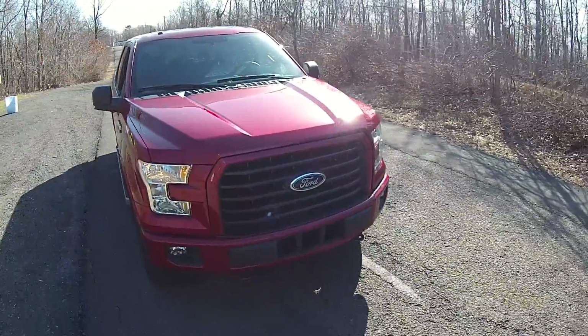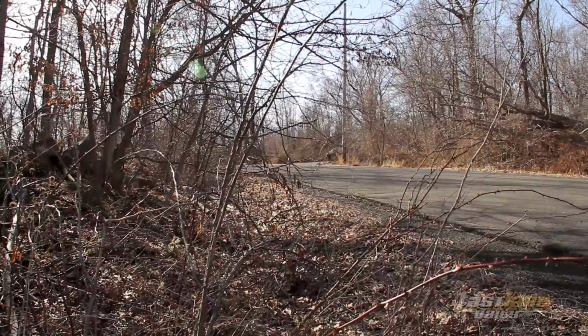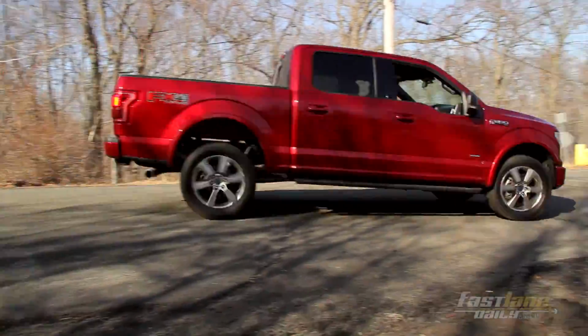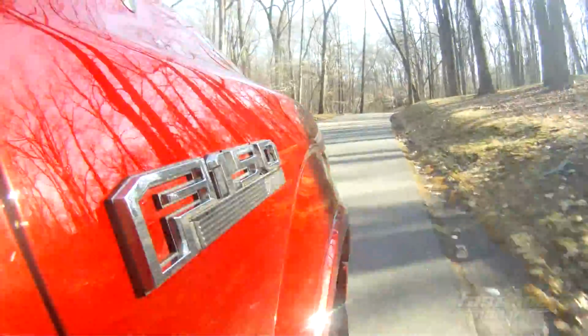The F-150 is big. It looks big, it drives big, it is big. However, it handles well. Body roll was very minimal and tame, steering feedback on point, same with the pedal and seats. Very comfortable while driving, providing enough feedback and information to keep the driver in touch with the road environment.